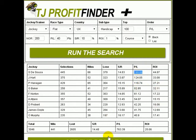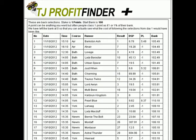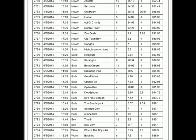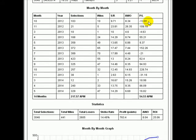Okay, so if we have a look at the results again, we can get a better understanding of what's happening month by month. So if we go down, and here we go. So again, we got losing months, a couple more this time, but not so bad as in the last case. Okay, so we've got an average of 54.53 points per month, which is pretty cool. And the strike rate makes it not so bad.